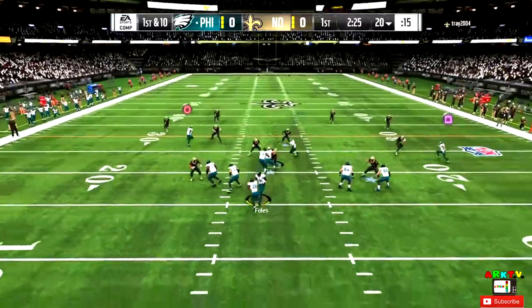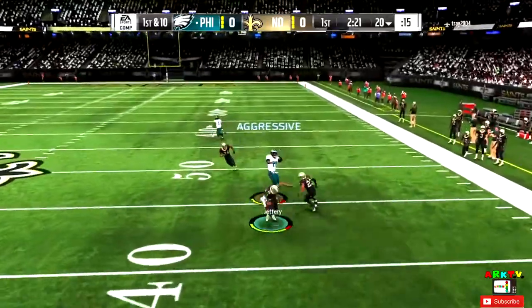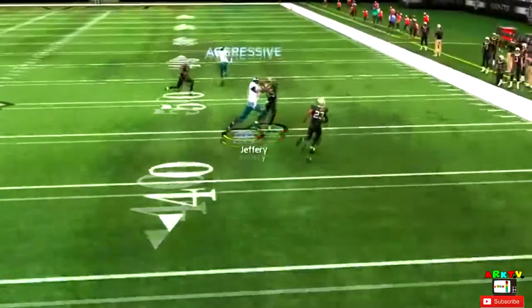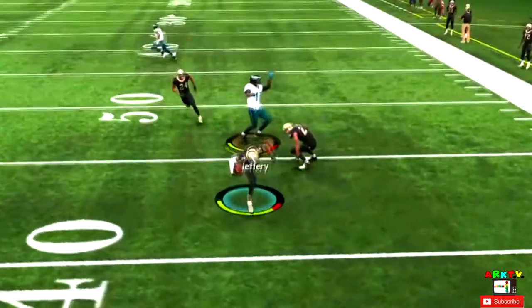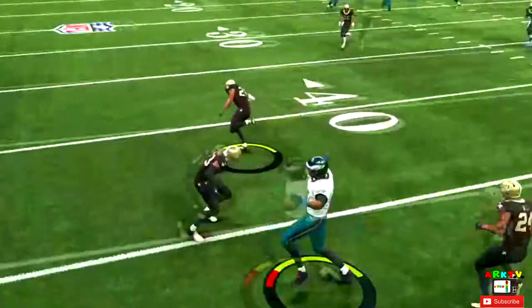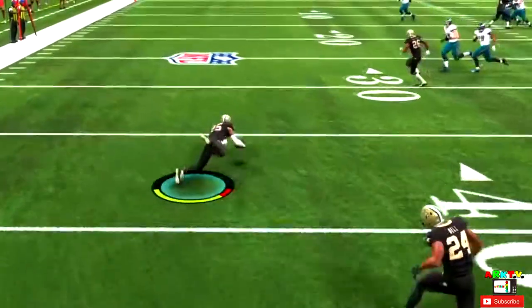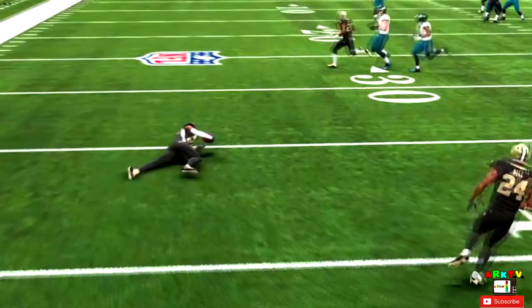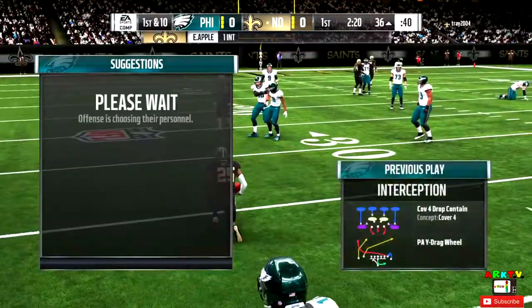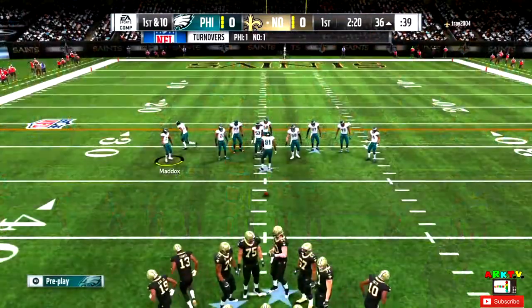Flat. Now Foles, looking for Jeffery, and it's intercepted. And he's able to take this one back to the 36-yard line.